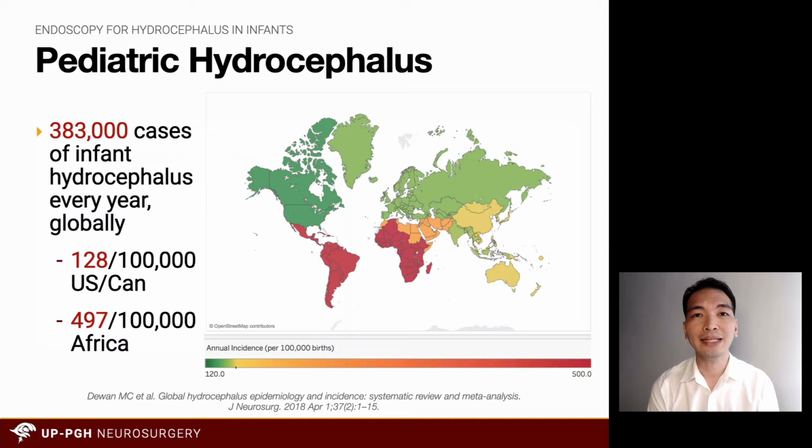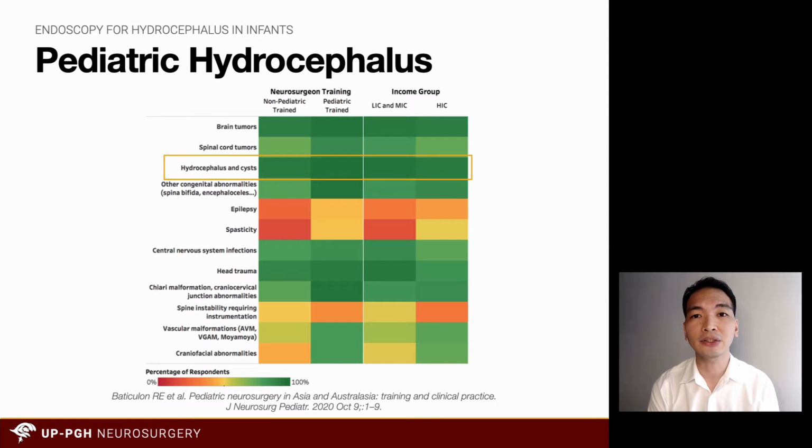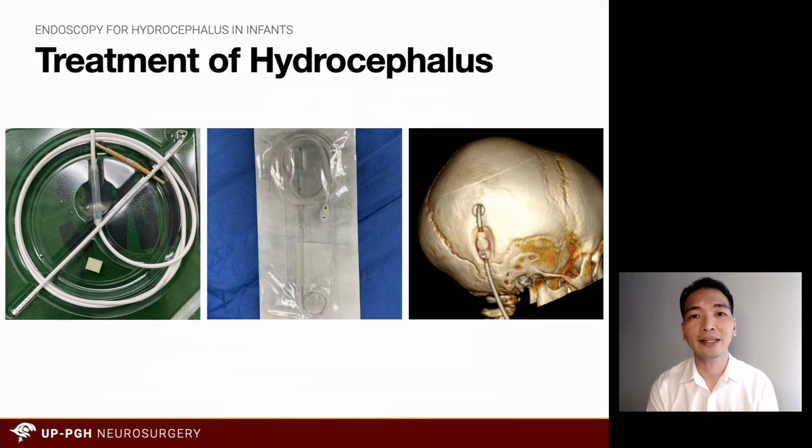In 2017, we estimated that approximately 383,000 cases of infant hydrocephalus are diagnosed every year around the world. Combining congenital and post-infectious etiologies, the incidence ranges from 128 per 100,000 births in North America to as high as 497 per 100,000 births in Africa. When we surveyed general and pediatric neurosurgeons in Asia and Australasia, we showed that almost all respondents treated hydrocephalus in their clinical practice. This was true regardless of level of training, country income level, or geographic region. As such, it can be said that the treatment of hydrocephalus should be part of any neurosurgeon's skill set.